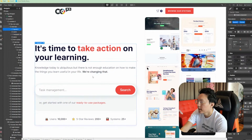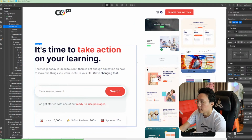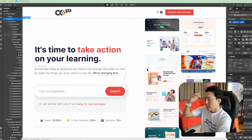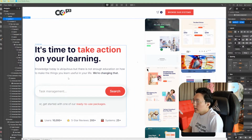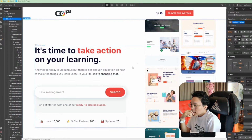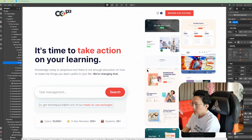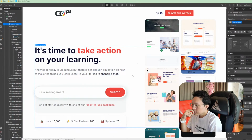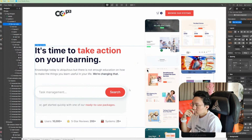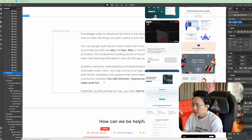Yeah, I think that's better. And this whole thing can now be controlled with just one variable. Beautiful. Okay, cool. So we're changing that. Or get started quickly with one of our ready-to-use packages. Okay, this is nice. Delete the section.